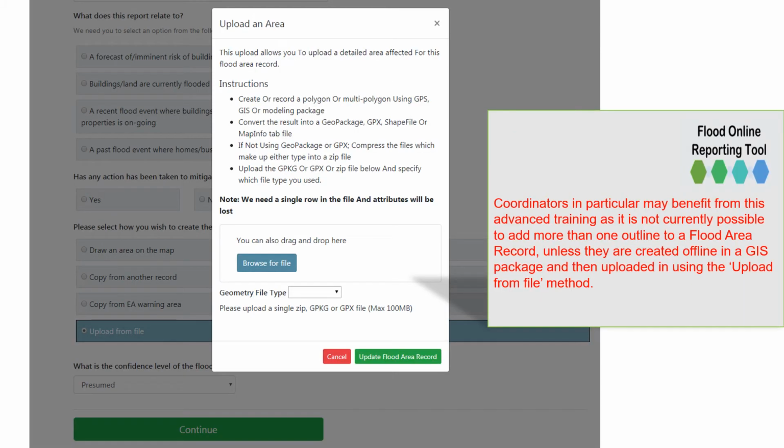There are other ways to create and upload flood extent polygons, but I'm not going to cover these here. If you'd like to find out more, please contact me or a member of the Fort team, and we will arrange training.